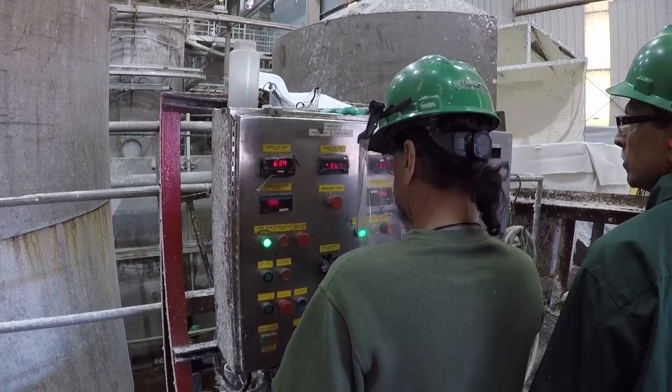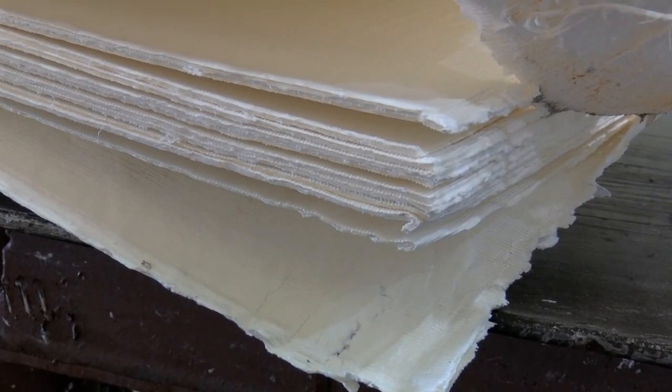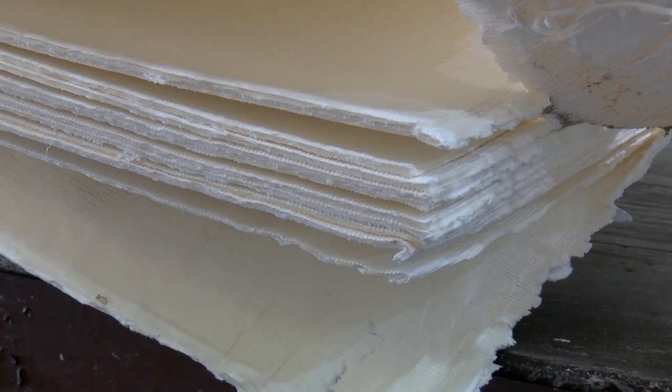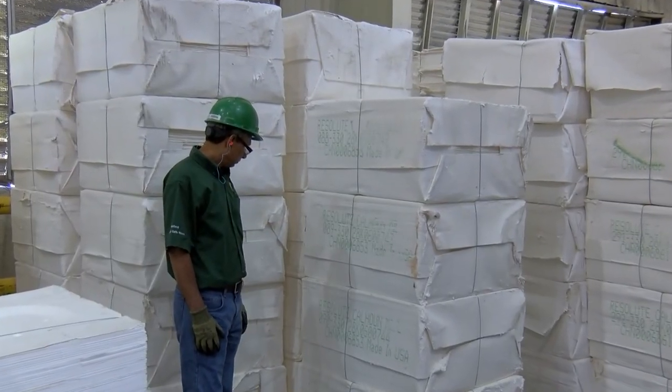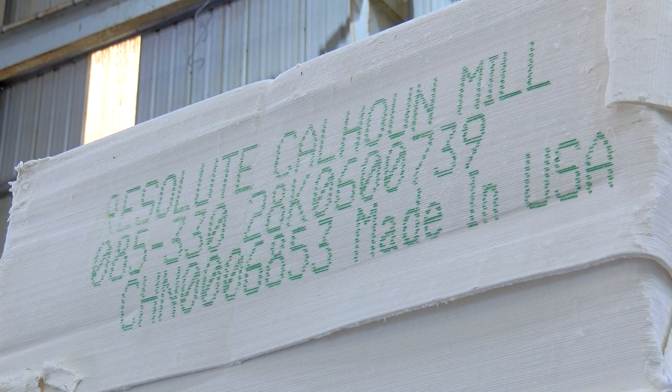What's also unique from a sustainability point is all of our pulp, except for the eucalyptus, comes from Resolute Forest Products. It's internal. We know where we're procuring it from.